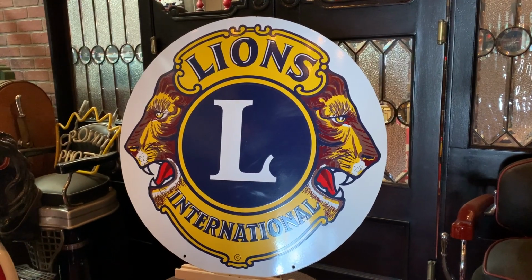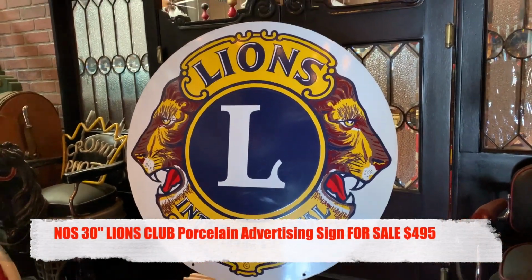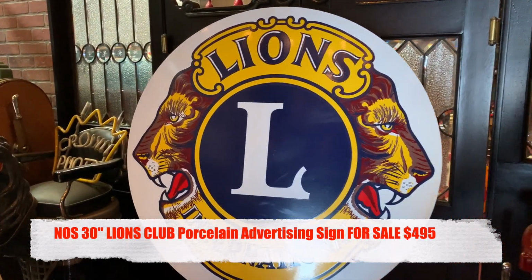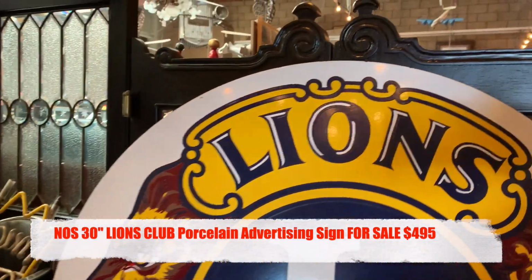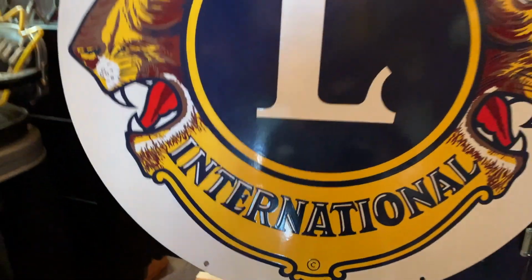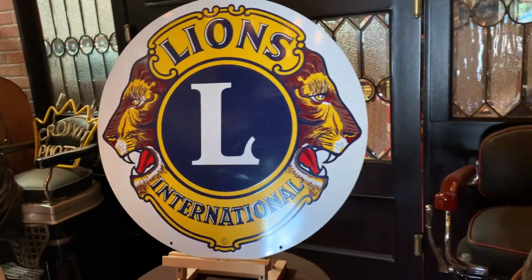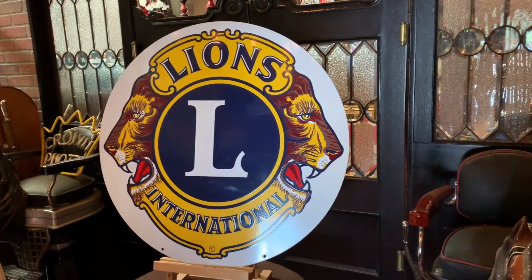Mantiques Network, how you doing today? What we have here is a beautiful 30-inch Lions Club porcelain sign. I'm going to go ahead and say this is new old stock because there isn't so much as a screw mark or anything in this. It has never been deployed, and could not have stayed in this kind of shape. It's an absolutely beautiful piece. If you've been looking for a piece from the Lions Club or just want a big piece of beautiful art, this is for you.